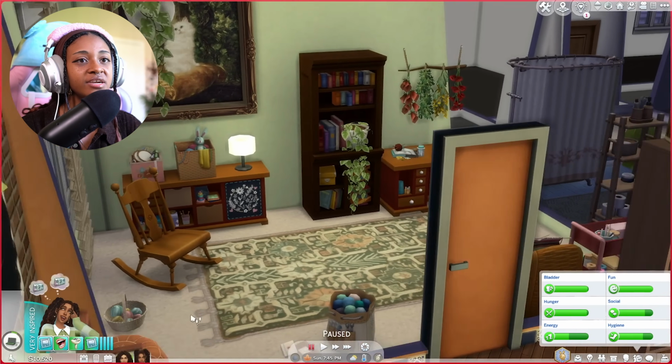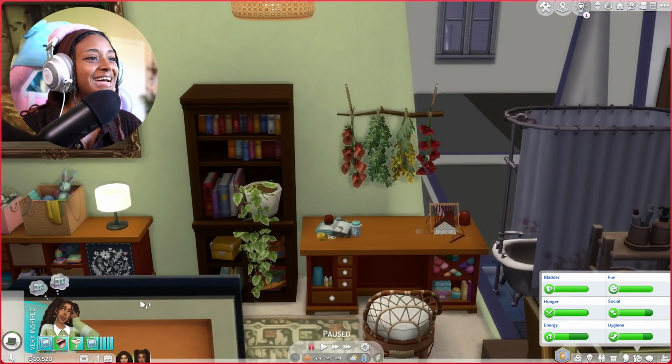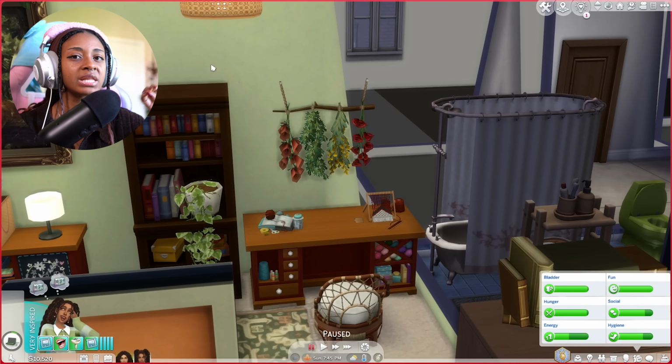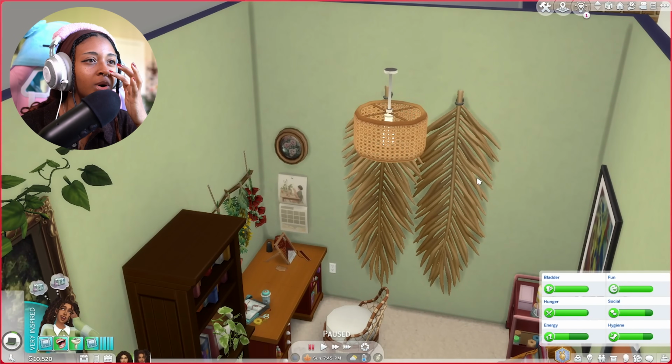So right here, she has a little rocking chair, all of her knitting and fiber arts stuff. She has this little table where she can do some looming, and she loves to dry flowers. So she puts them up here first and then will later put them out around the apartment. She loves just grabbing nature from outside and putting it on the walls.